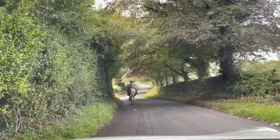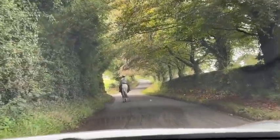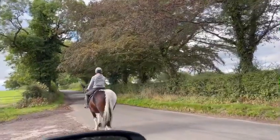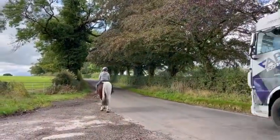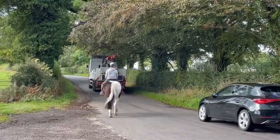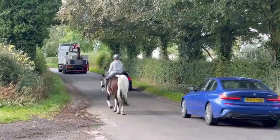So I'm just going to park up now and see if we can get a little canter in somewhere here. So I'll just turn the camera off and pick it up in a second. There you go, guys. I looked in my rear view mirror and saw the lorry behind, so at least you can see her in the heavy traffic.